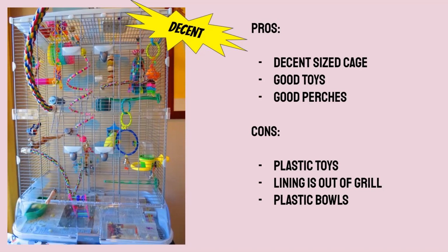There are good toys in here. Look at that yucca wood, I think it's yucca wood. Yeah, a yucca wood bonka bird toy, I think. I am not sure. Oh no, I'm pretty sure it's a bonka bird toy. If I'm not, please let me know down below in the comments. Yeah, it's a pretty good bird cage.